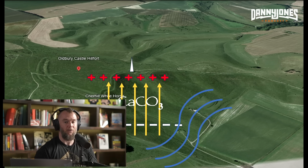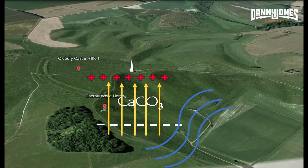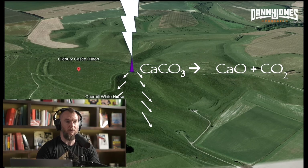There was an obelisk or a standing stone at the top of the structure. You have the telluric currents flowing through the crust of the earth, causing dielectric polarization of the chalk material. So you have an accumulation of positive charges at the top and negative charges toward the bottom. This is going to attract your lightning strike, which chemically transforms the calcium carbonate into calcium oxide, releasing carbon dioxide.